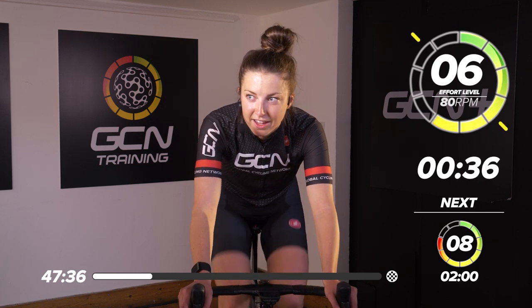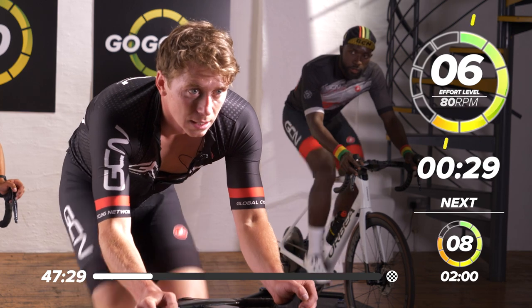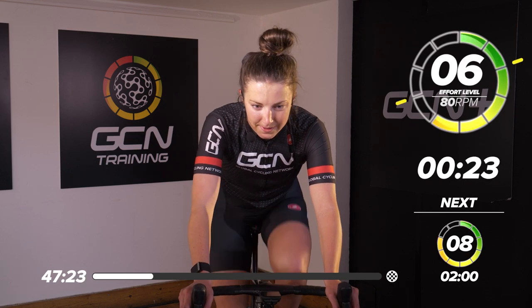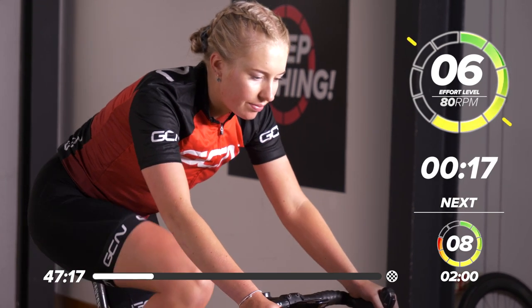Looking good out there. Nice and composed. Good position on the bike. Nice and still in the upper body. All the power through the legs. Twenty seconds to go now. Get ready, it's only going to get harder.